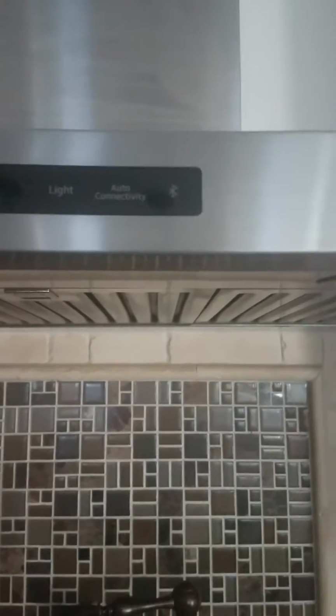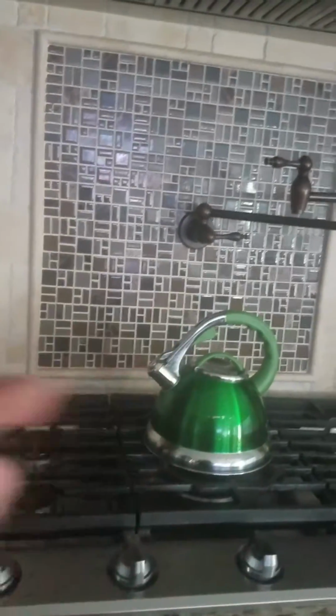And this is the range hood that actually has Bluetooth for some reason, because Samsung is extra and my husband wanted all Samsung products, so everything is Samsung and everything pairs together. I think this hood is supposed to pair with the stove, and the fan is supposed to come on something. I don't even know how to work half this stuff just yet.